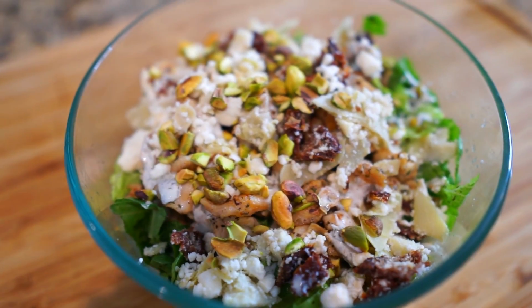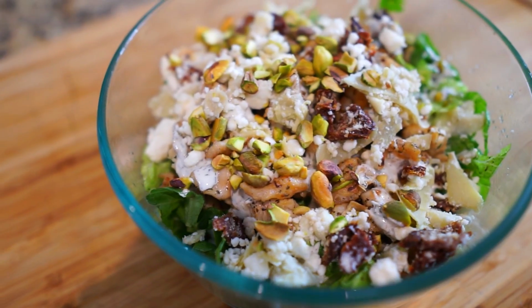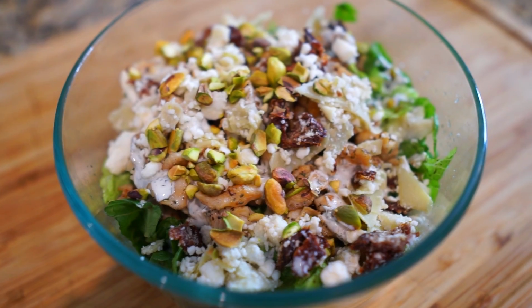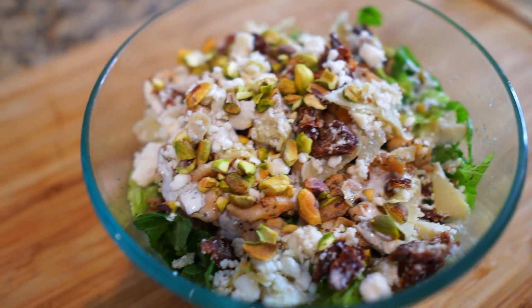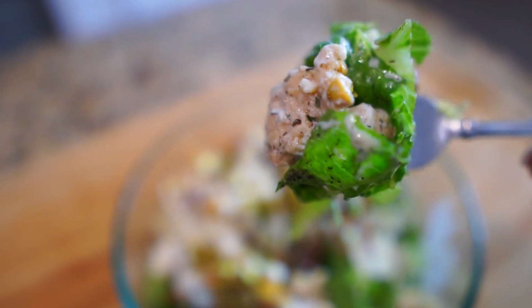Okay, so this is two servings. So ideally we would split this in half and either save the other half for meal prep or share it out for dinner. So let's go ahead and give it a taste. Okay, this is what it's looking like. I think I got a little bit of everything.